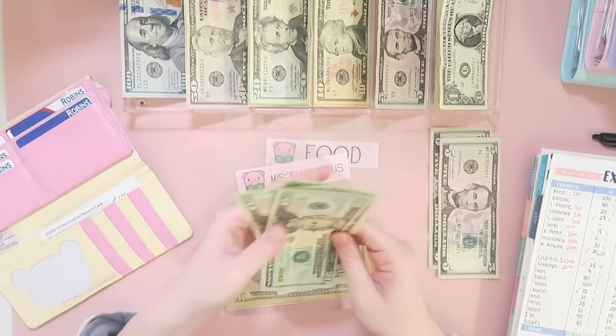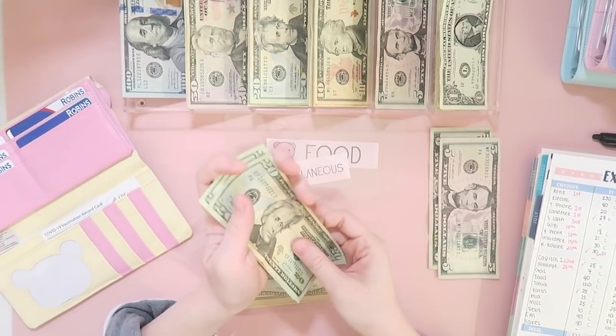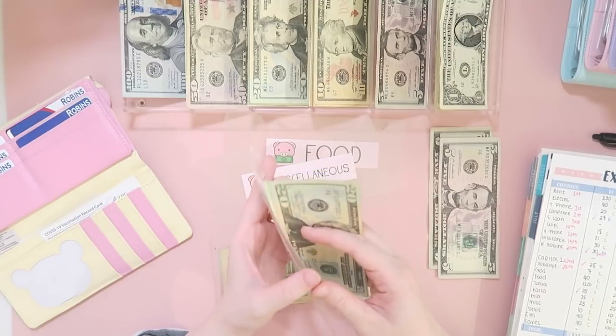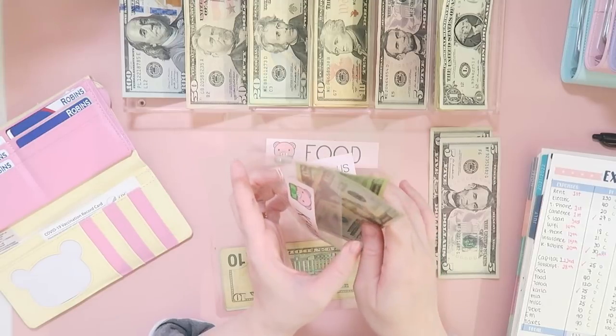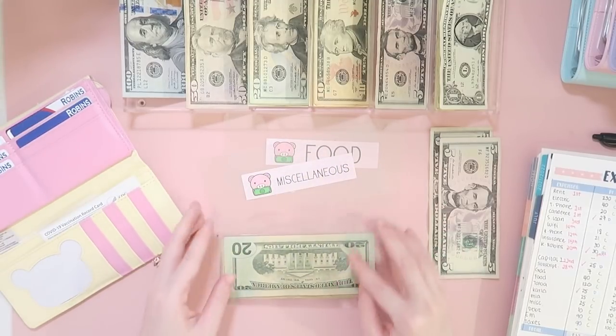So actually, let me count this. So here I have $20, $40, $60. And I used my money, I used to have more in here. I used my money for the Asian market, because I do buy a lot of snacks there as well, and stuff for my soup, my sinigang.